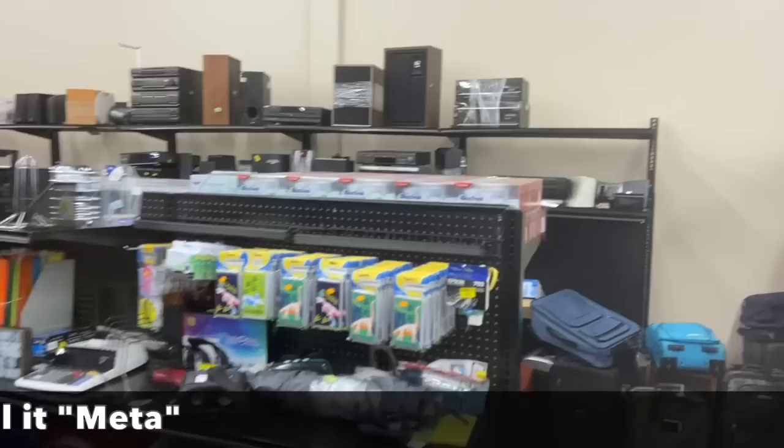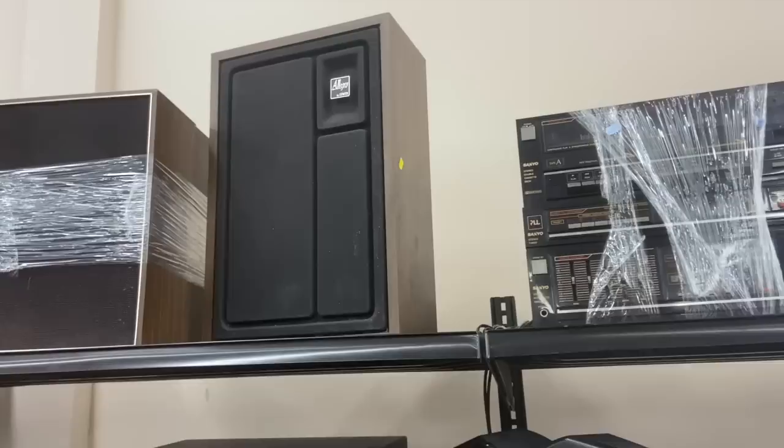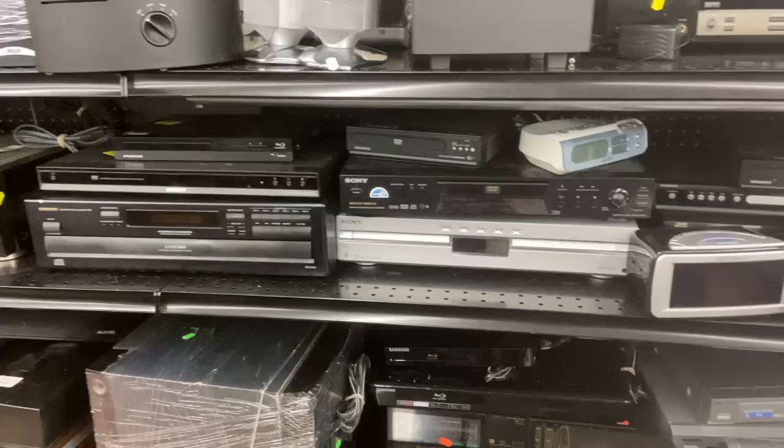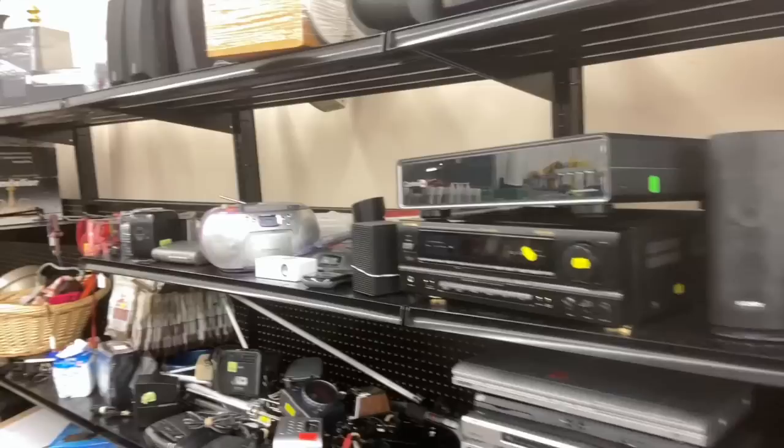Some older speakers. The Allegro is a Zenith model, and Zenith was actually good stuff back in its day. That one is marked at $29.99. That might be well worth buying. Only problem is, of course, how do you test such things? Unless they've tested it, you have to just sort of take your chances and hope you get a good one.